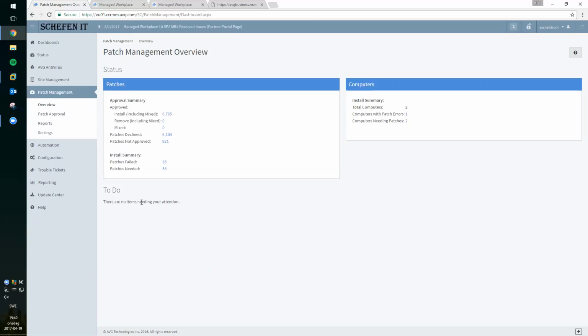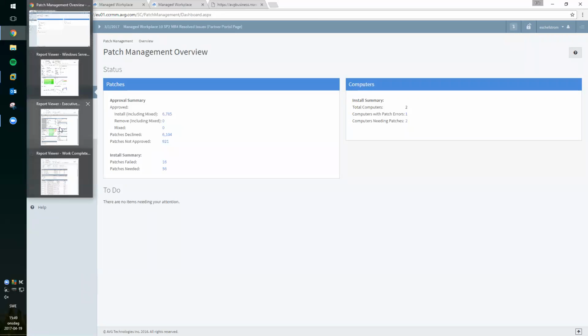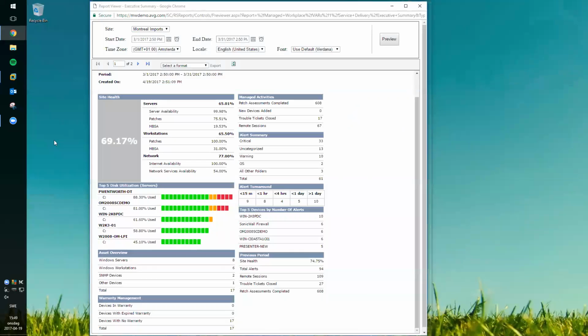So Tim has talked about a lot of the features that are in here, especially the reporting, which is very important when you use an RMM tool, because everything you do with Environmental is typically silent, so the customers won't see that you're actually doing anything. So reporting is very important in that sense. So I generated some reports here that I would like to show you.